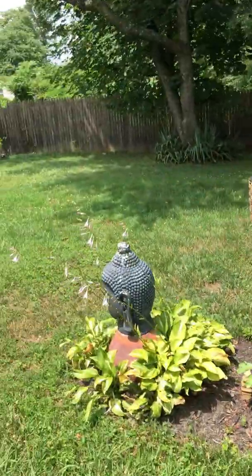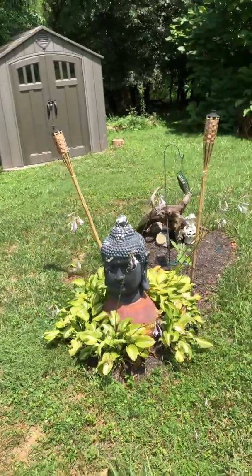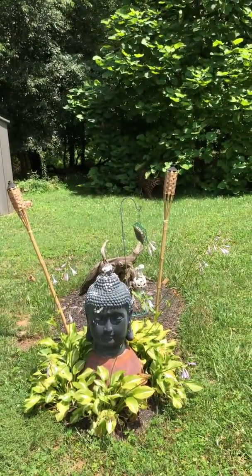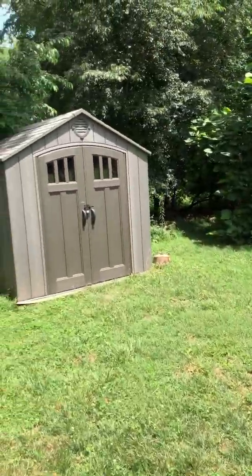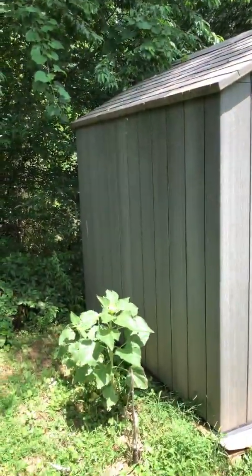Before I take you over to the shed and show you my other Buddha. This guy here, I think he's so cool. He looks awesome at dusk with the tiki torches lit up. He's fun. Alright, back here to the shed to see the last little bit.